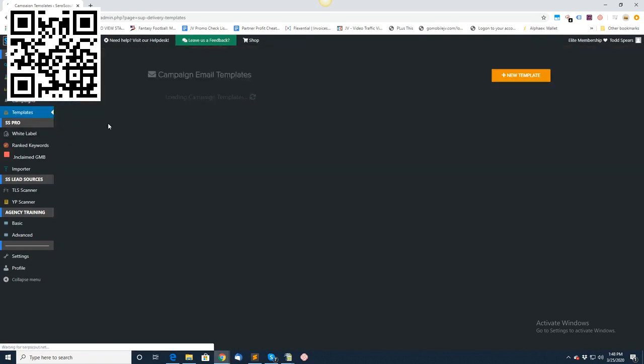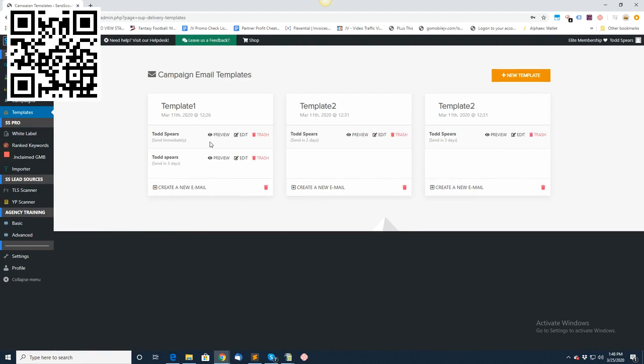Here are the templates again. So you can go ahead and make preset templates. You can set, in other words, preset email campaigns where the first email says, hey, these are your problems. The second email says, hey, I noticed you didn't, just following up with you. I noticed you didn't click on this. Whatever you want to do in your sequence, you can edit these right here.